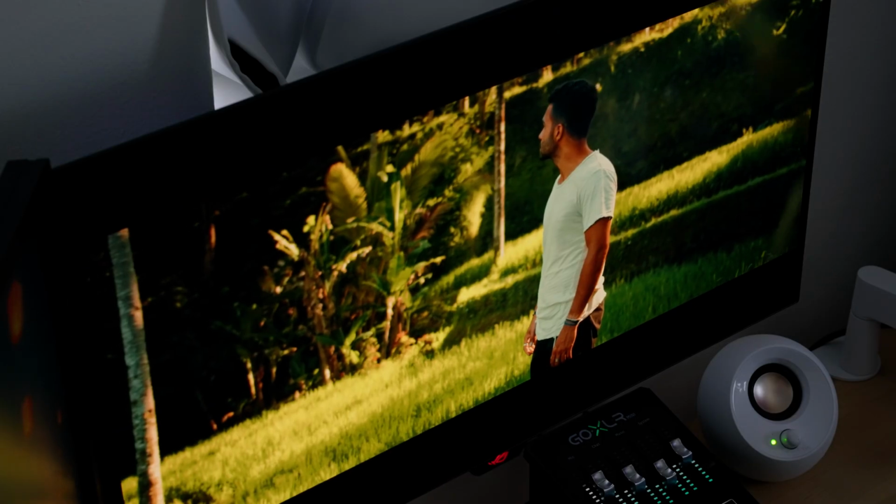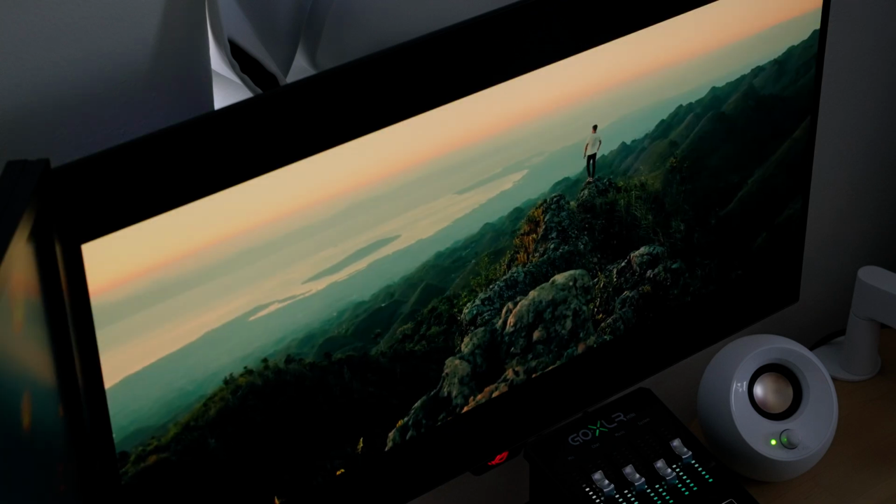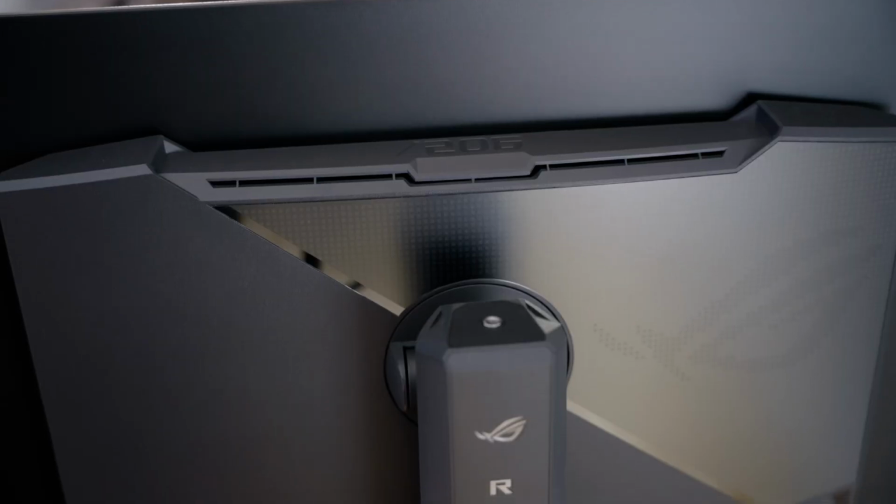But we can only go on past experiences when it comes to brands. I personally can't name any brands that have made the RMA process incredibly easy. If there are any brands you guys have personally had good customer service experiences with, definitely leave it in the comments below. I think if you do end up picking up this monitor, there's just so much to love about it.